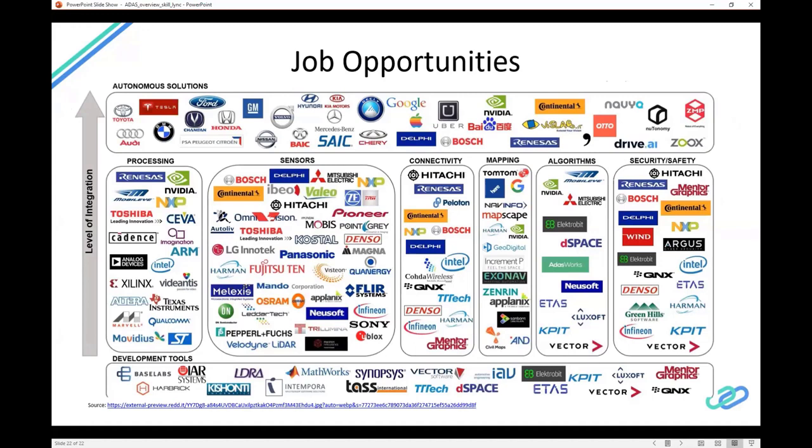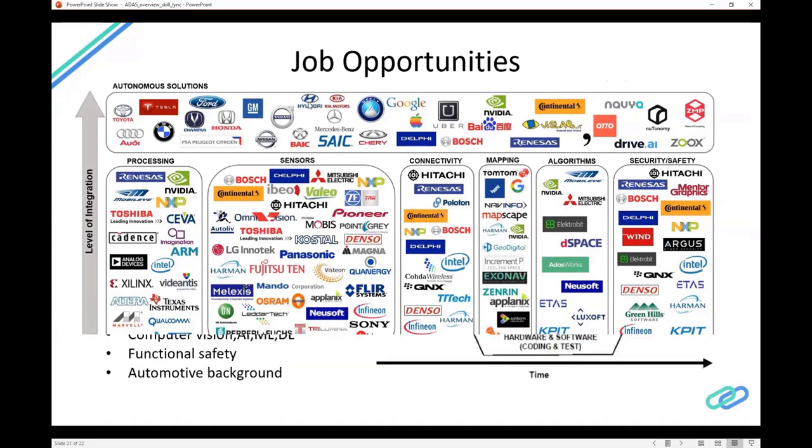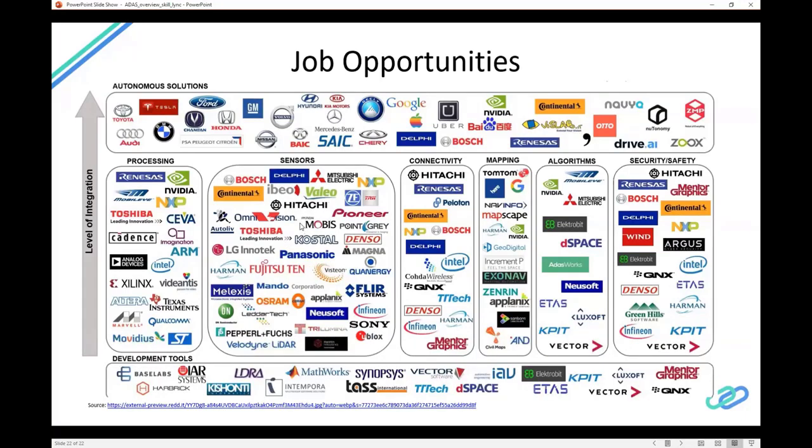Typically, we have the top level or tier, the OEMs, most of the OEMs like the car manufacturers or the technology companies like Google, Uber, Apple. So they come into the autonomous category. And then there are different suppliers, tier one and tier two suppliers. There are processing suppliers, which give you the hardware and the processing capabilities. There are sensor manufacturers, where all the cameras, radars, ultrasonics, different types of sensors are developed.